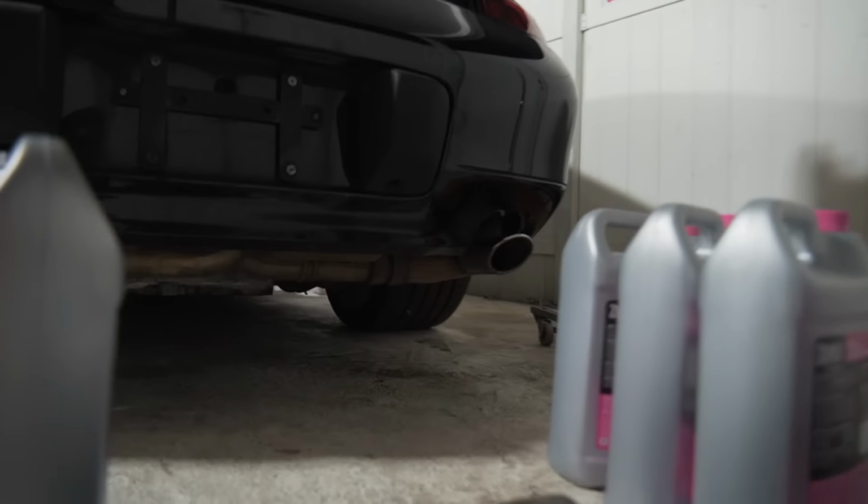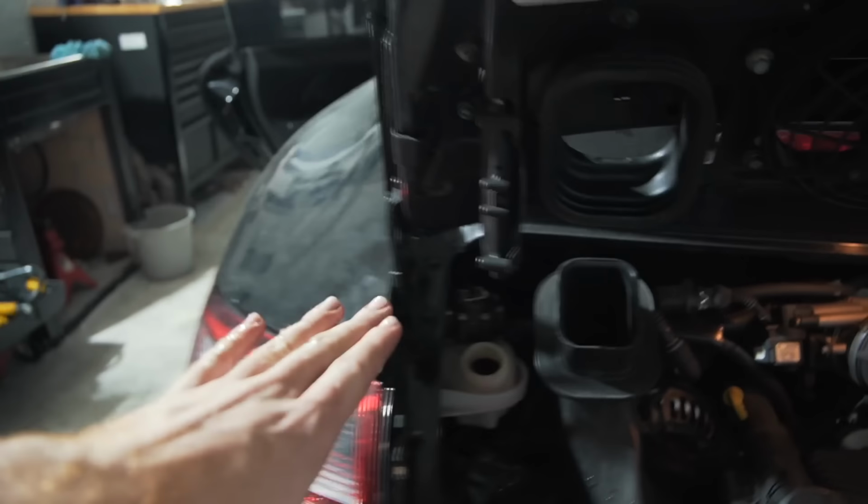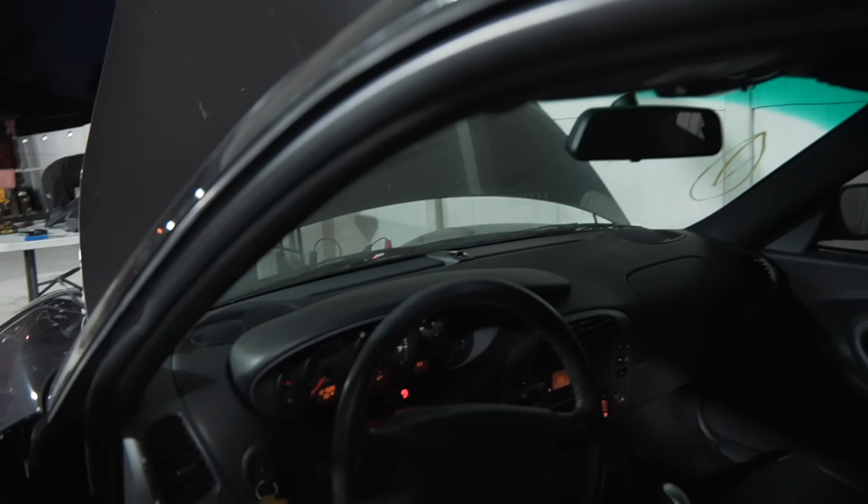Okay, no oil leak, that's good. So now I gotta keep topping off the coolant, making sure the car doesn't overheat, and kind of rev it from time to time.